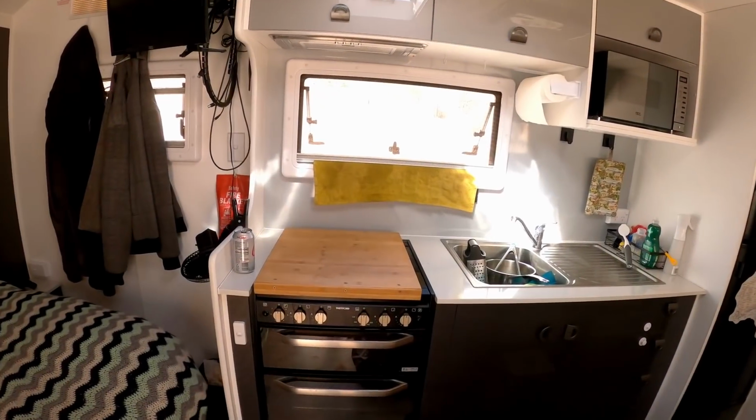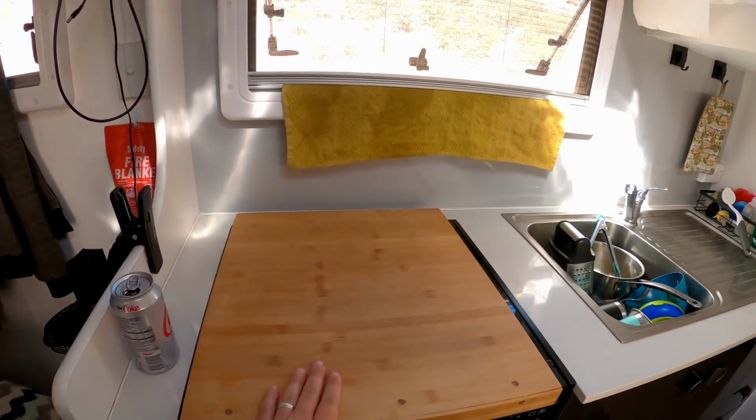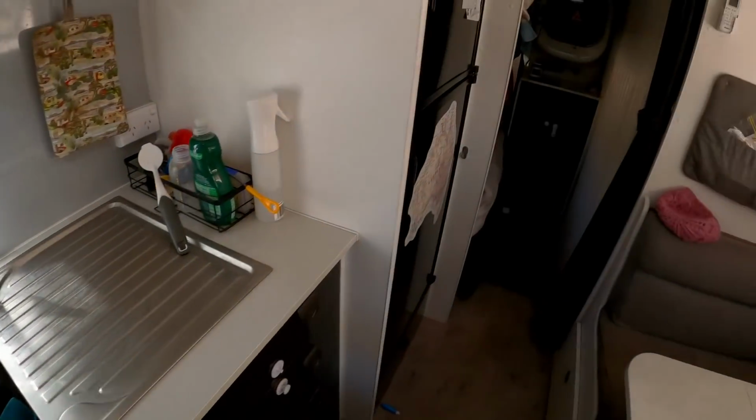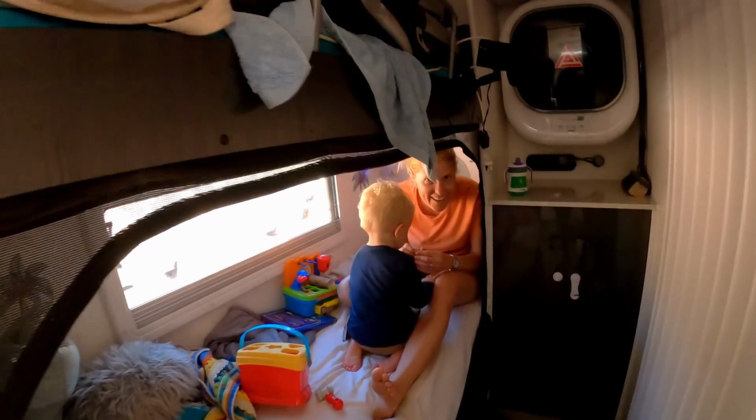This one's going on through. There you go, there's the chopping board in use. Sits nicely on top of the thing when we don't need it. What's going on down here?